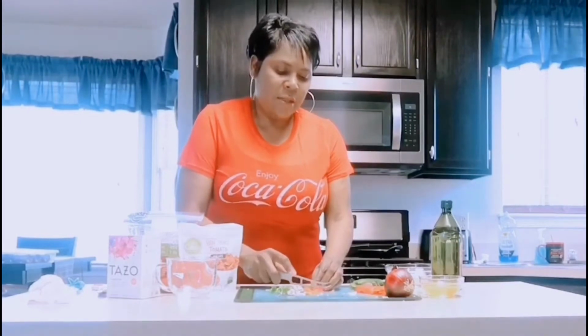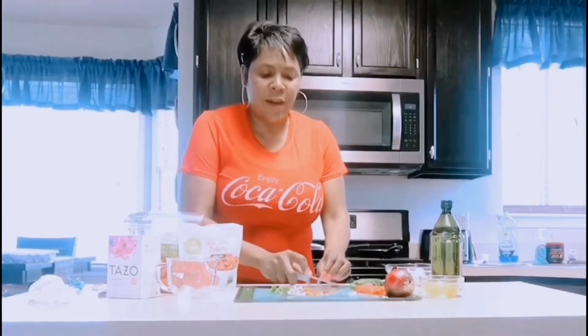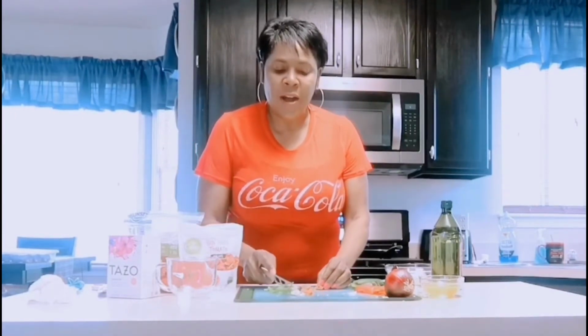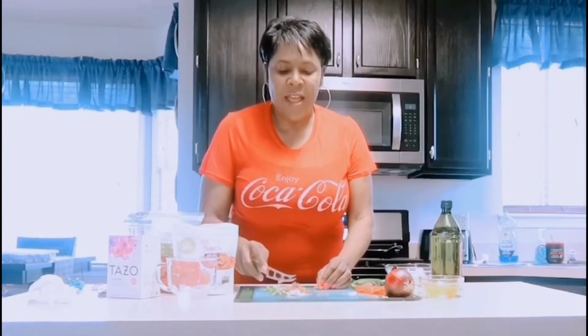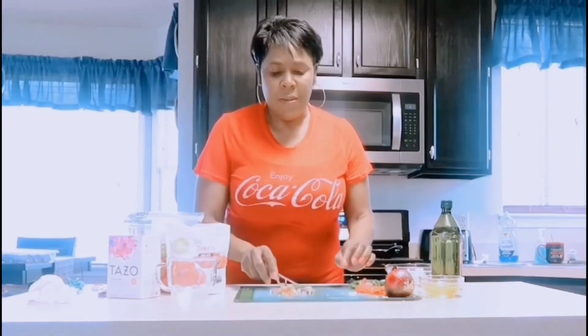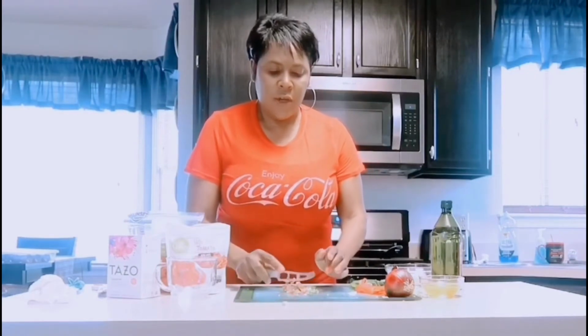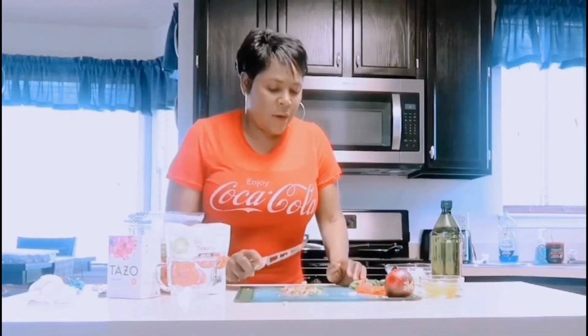And I like tomatoes, but I don't like putting fresh tomatoes in my omelet. I don't know why. I know most people love that, but I don't. The sun-dried, I love. That gives it a lot of flavor. You don't have to have a lot, but that sets it off. Okay, we'll go ahead and get this in the pan and see what the results are gonna look like.